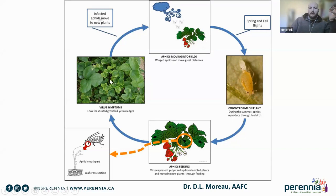If you have virus in the field, you can have the aphids feed on the virus and then start transferring that virus to other plants very quickly in the season, or very early in the season. As the population grows, or if plant quality decreases, you'll start to get the production of those winged morphs. In strawberry aphids, generally we see a flight period in mid-June to early July, and that's generally the major period where we start to see aphid populations spread and have the highest risk of virus being spread to new uninfected fields.